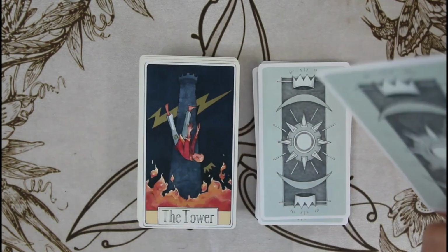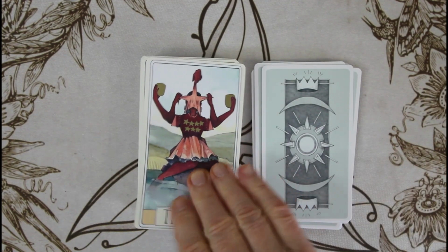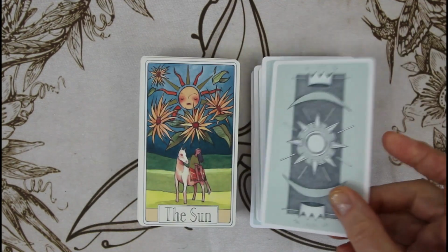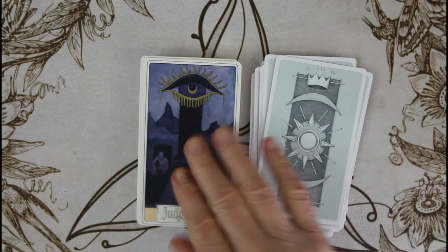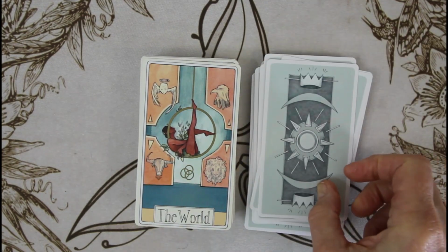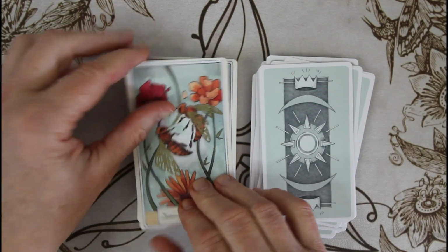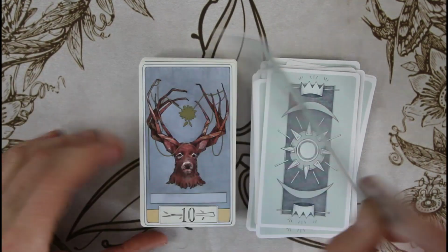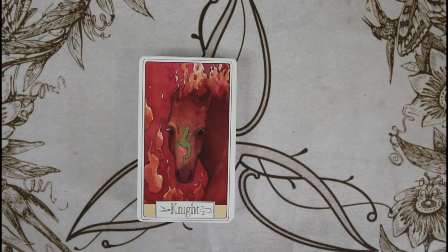Cool Devil. That moon. There's a beautiful sun. There's the world, and let's just see. So it is a little bit pippy. Okay, so that was the Curious Travels tarot.